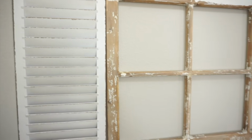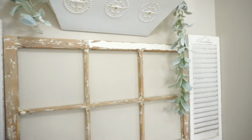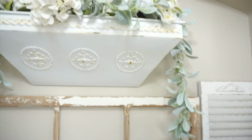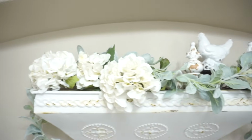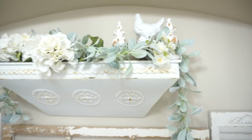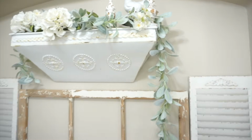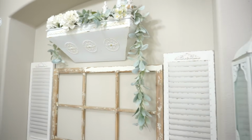The white lanterns that you see hanging on the sides right here, I purchased those at Hobby Lobby. They do still have them, and you can purchase most of these items online still. The wooden shutters on each side of this window pane, I purchased those at Michael's. The window pane was purchased at Kirkland's. And most of my silk flowers and garlands were purchased at either Hobby Lobby or Michael's. The shelf above the window pane was purchased at a thrift store, and I painted that.